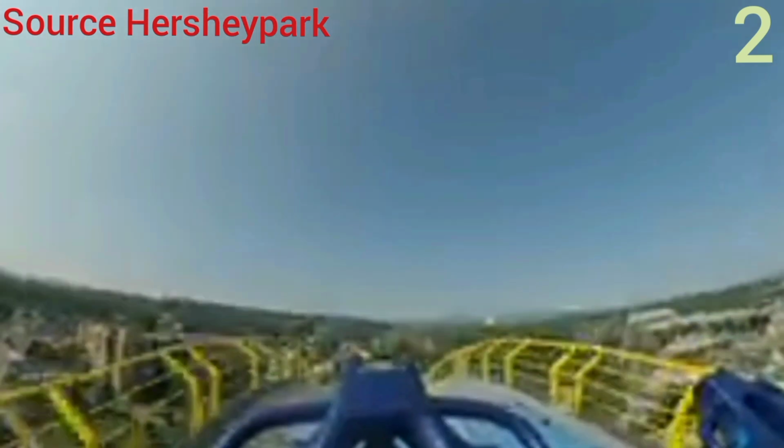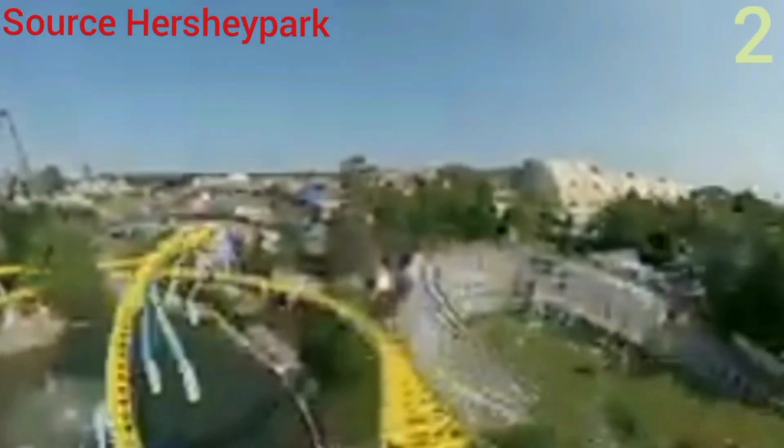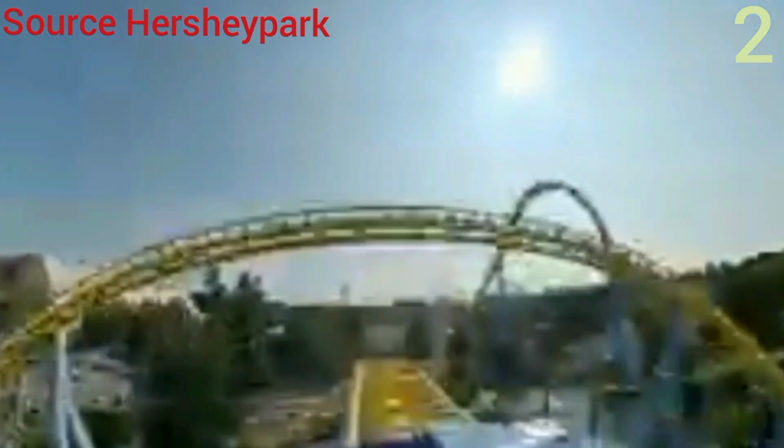But now, moving on to number 2. Number 2 is Skyrush. For a while now, ever since number 1 opened up, I've been debating which is better, Skyrush or number 1. Obviously Skyrush is number 2 now. That's what I picked, but they're really close. Skyrush is a great coaster. You have that 200-foot lift and that great drop, which a lot of people say feels like a car crash, which is very fun.